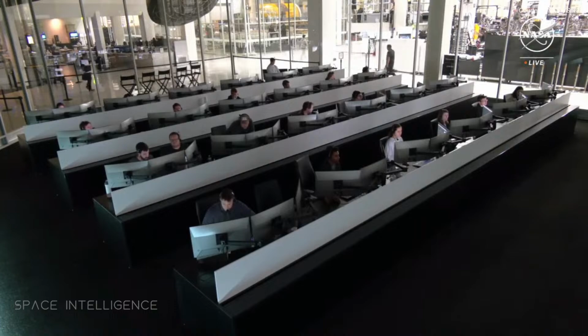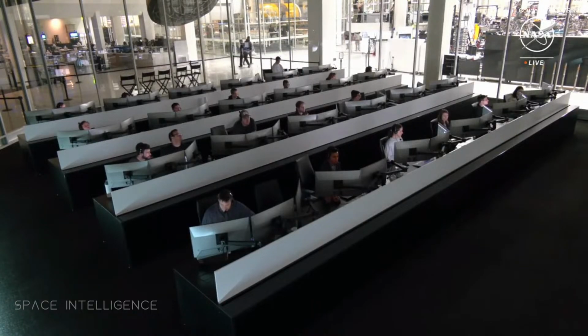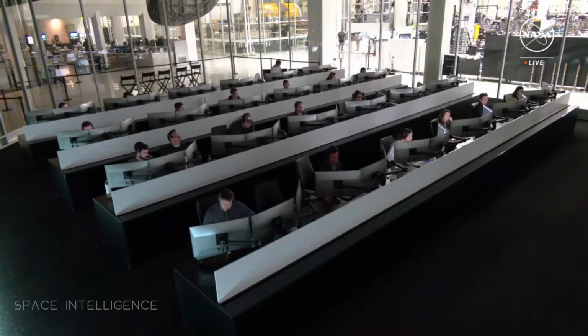And so we are expecting a hold at 60 meters away from the International Space Station. If Dragon does go past that 60-meter mark, it can approach back to the 60-meter mark distance before the relocation maneuver.